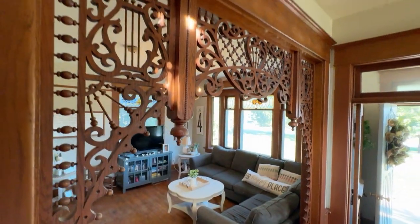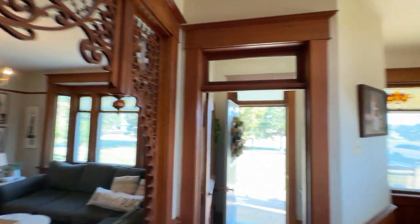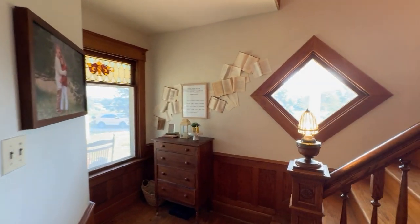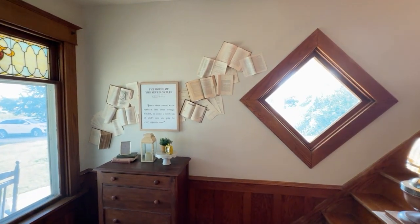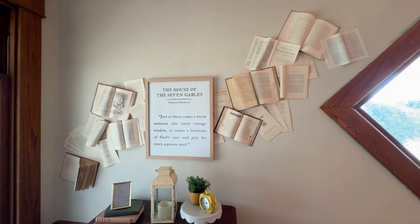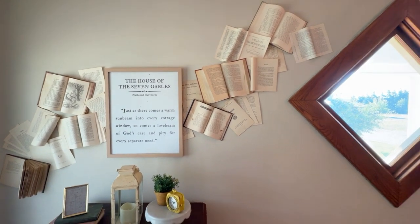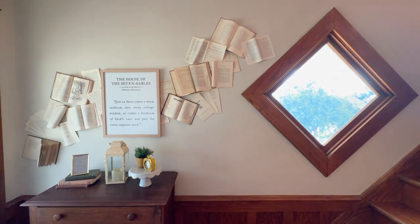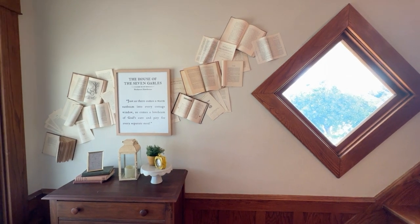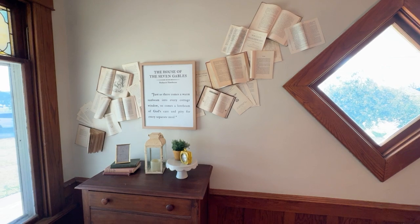You'll notice this lattice work. This is incredible, incredible stuff. Over here on the wall, this is kind of interesting, but we've got another tribute that the sellers did here, which I think is just so special. But it's to the House of the Seven Gables, which is a book by Nathaniel Hawthorne. The book, The House of the Seven Gables, was really the inspiration for the Wellman lady who built the house.